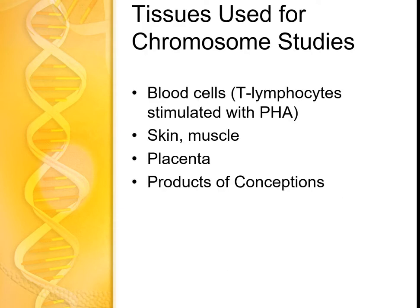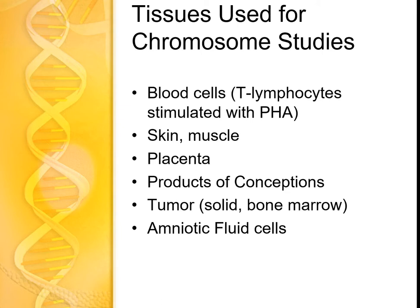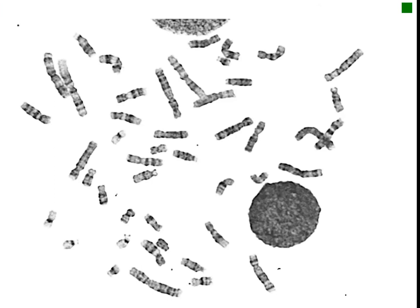When someone is pregnant, you can do an amniocentesis, and skin cells from the baby slough off. And then chorionic villi is another prenatal diagnostic test in which a piece of the placenta is taken and the chromosomes are analyzed. 99% of the time, the CVS or the placenta has the same chromosomes as the baby, but 1% they do not.